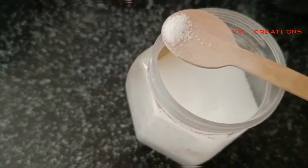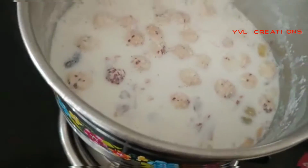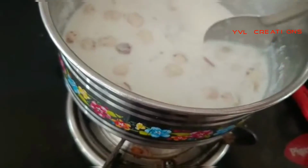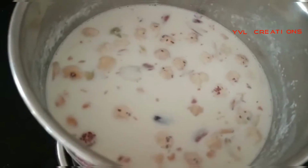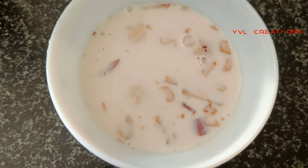And now add a pinch of salt. It will increase the taste. Mix it well before switching off the stove. Let it cool for some time and the dish is ready. The process is also easy and healthy. Sugar patients can use jaggery instead of sugar.